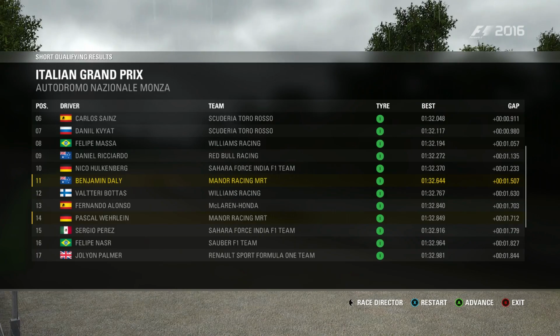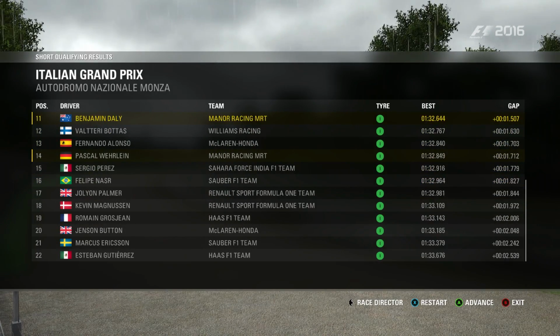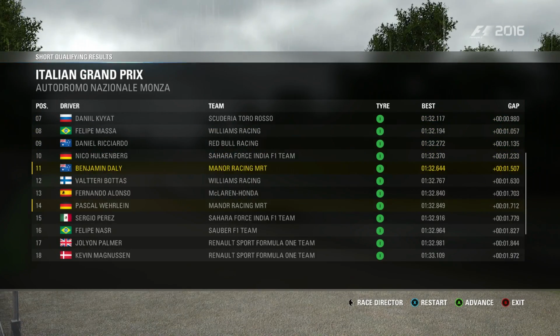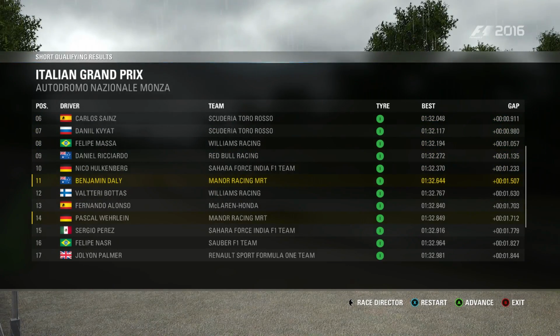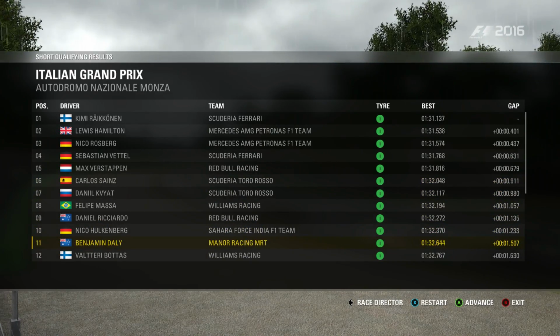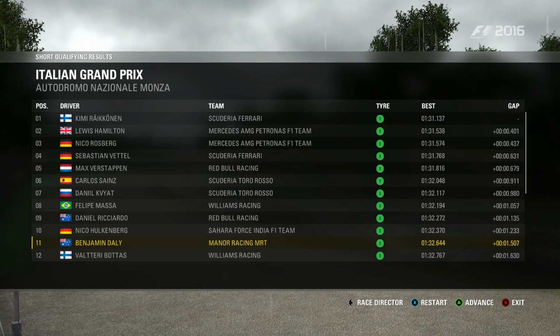Considering we only did 2 flying laps in that session. I really should have done more laps, to be honest. I just made a mistake with the fuel allocation for that session, but we ended up 2 tenths in front of our teammate Pascal Wehrlein, and it looks really good for us heading into the race, knowing that we could have improved even further. So without further ado, let's get into this race for the Italian Grand Prix.